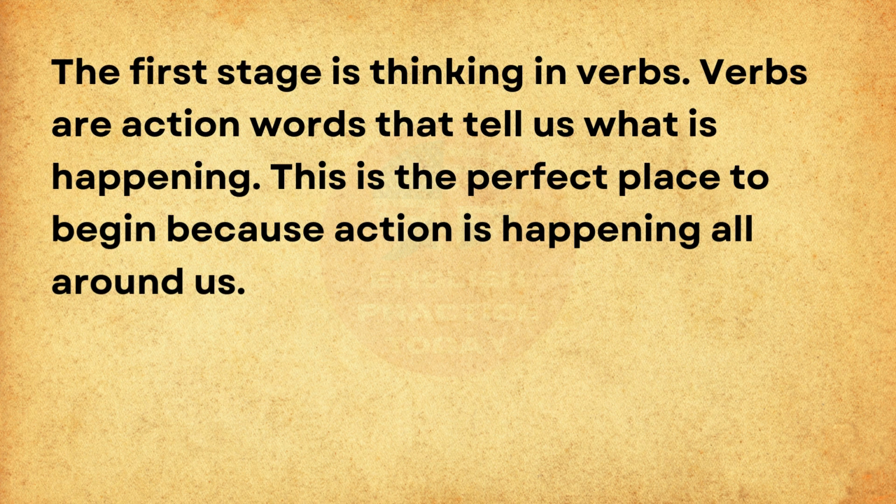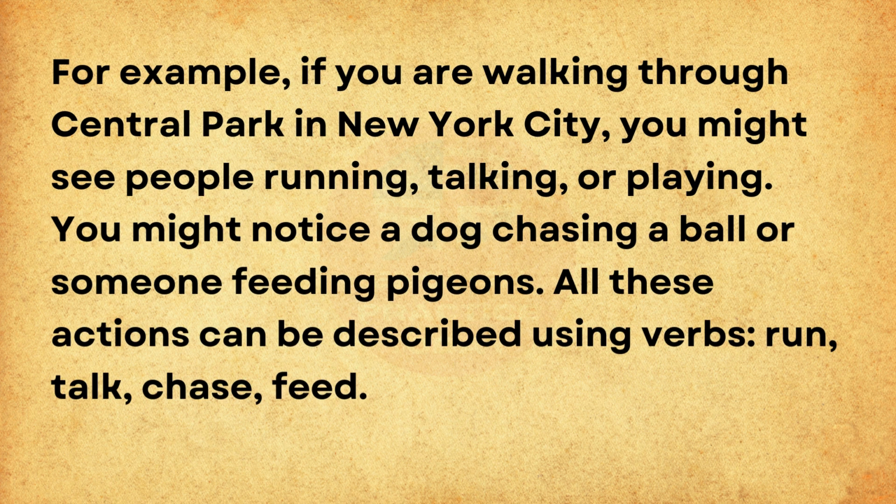Verbs are action words that tell us what is happening. This is the perfect place to begin because action is happening all around us. For example, if you are walking through Central Park in New York City, you might see people running, talking, or playing. You might notice a dog chasing a ball or someone feeding pigeons. All these actions can be described using verbs: run, talk, chase, feed.